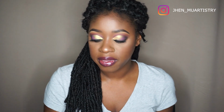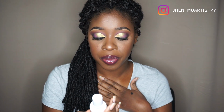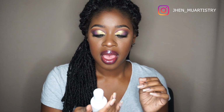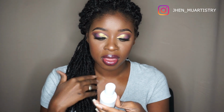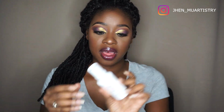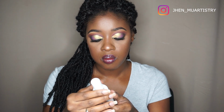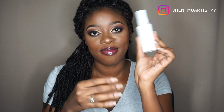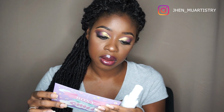And the first thing I'm seeing is the Briogeo Rosarco Milk Reparative Leave-In Conditioning Spray. I think I got one of these already, and I gave it to my best friend because she's all into hair stuff. So Debbie, this is yours. And she said she liked the first one, so I hope she likes this one. This is a leave-in conditioner, and the cost for this is $12.